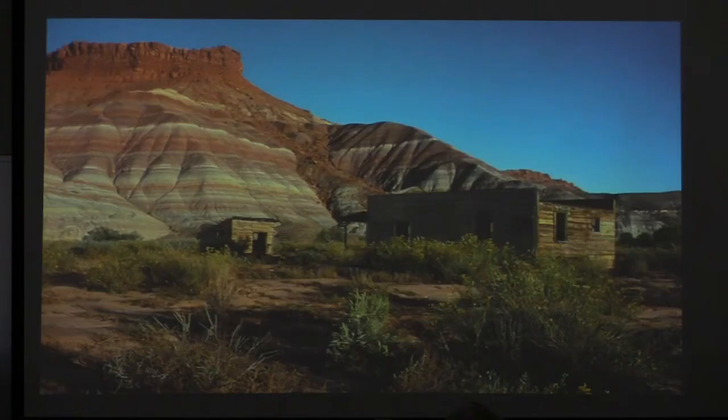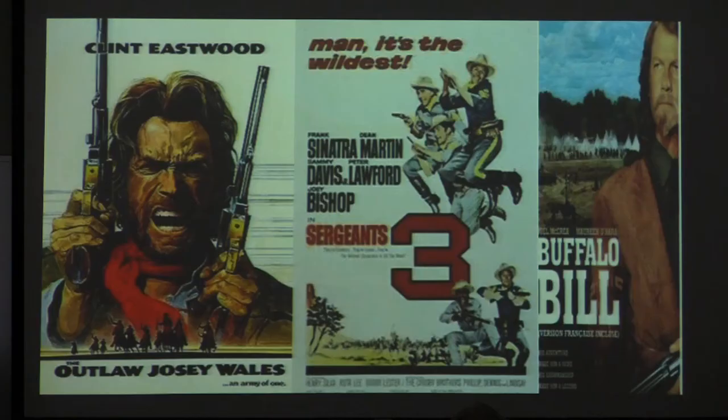Flash flooding severely damaged the movie set in 1998. The BLM replaced the structures between 1999 and 2001. And then someone lit a fire in 2007 and destroyed the buildings. Several movies were made there, including The Outlaw Josey Wales, Sergeants 3, and Buffalo Bill.